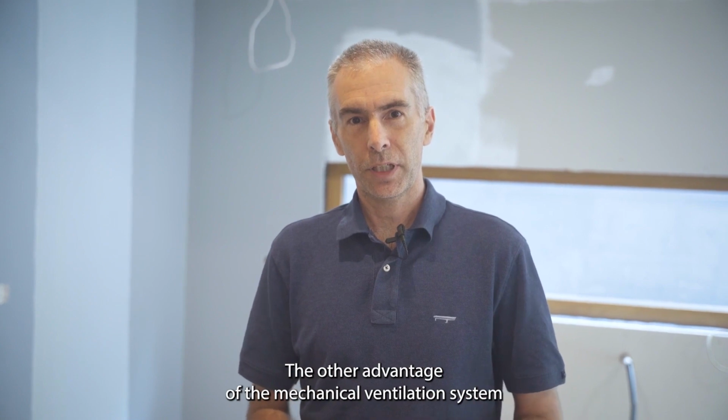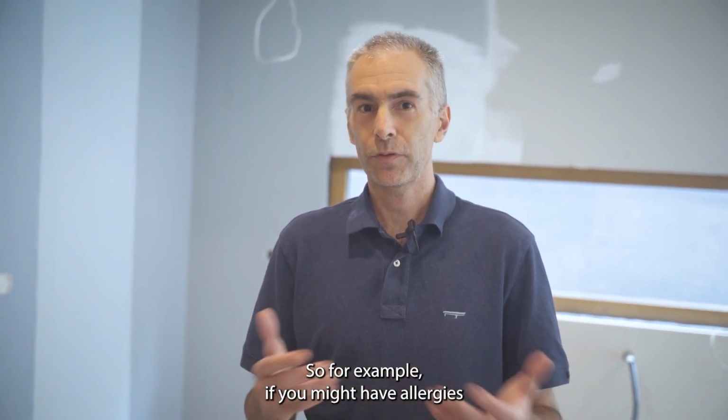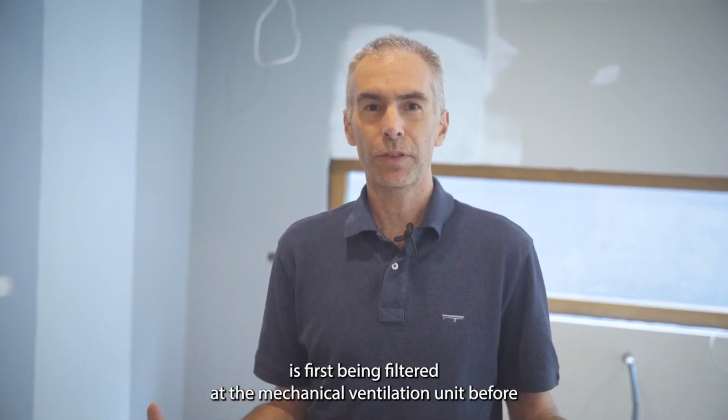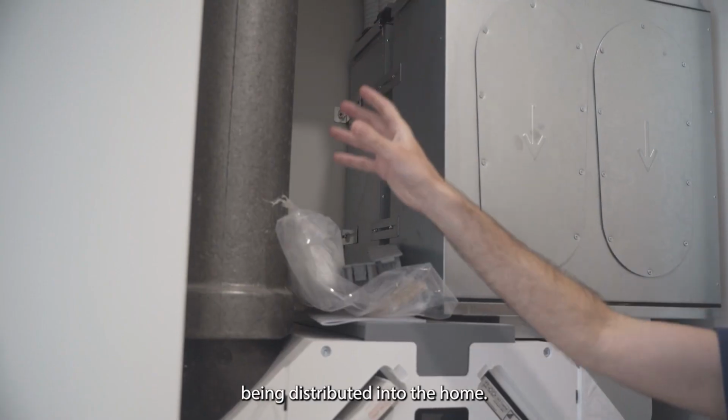The other advantage of the mechanical ventilation system is providing filtered air. So for example, if you may have allergies during the spring, the air that's coming into the home is first being filtered at the mechanical ventilation unit before being distributed into the home.